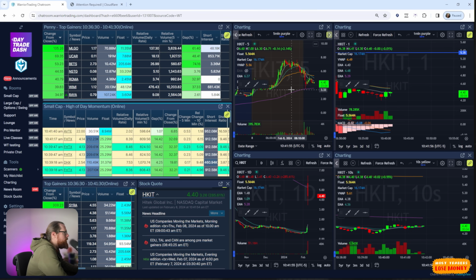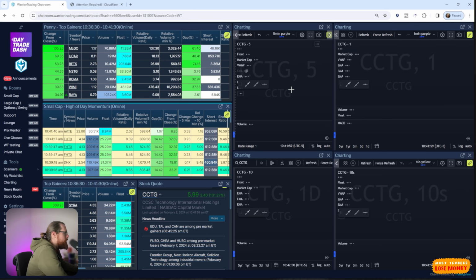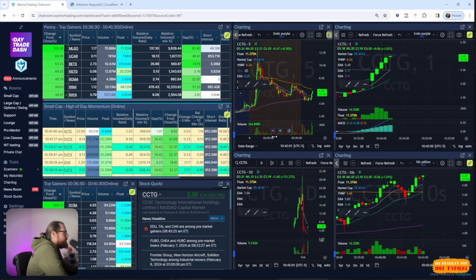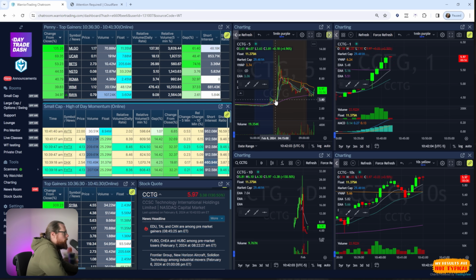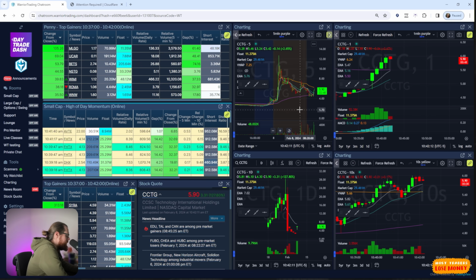CCTG, no trades on that one. That Chinese WhatsApp scam stock, the pump and dump. At this point, you could certainly trade it if you wanted to. I think the pump and dump is over. This was the move and that's the dump. But I just left it alone today.